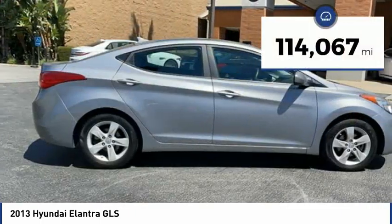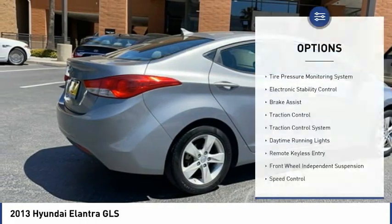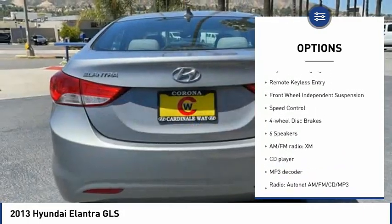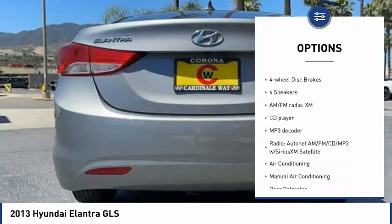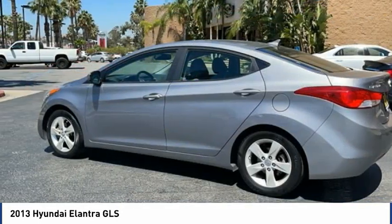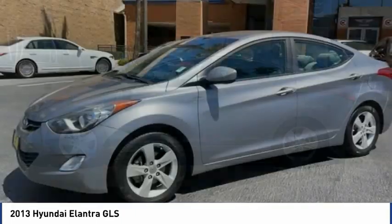This vehicle has less than 115,000 miles. Here are some of this vehicle's great options: tire pressure monitoring system, electronic stability control, brake assist, traction control system, daytime running lights, remote keyless entry, front wheel independent suspension, speed control, four-wheel disc brakes.